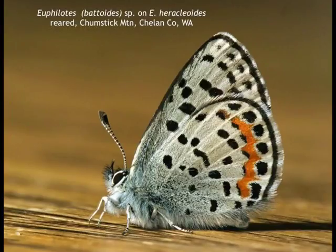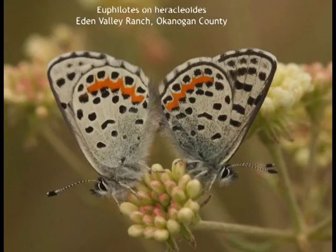And here's a close up of one that was reared from up in Chumstick Mountain on the same kind of plant. And up here, this is up at Eden Valley Ranch where we had our annual meeting this last spring. This was right outside one of the cabins.